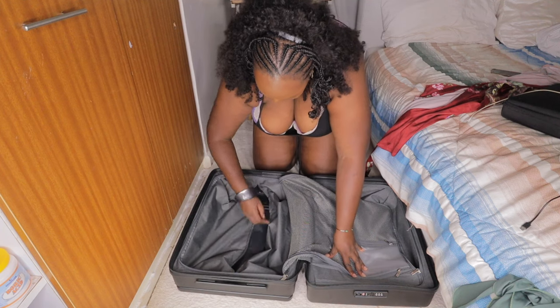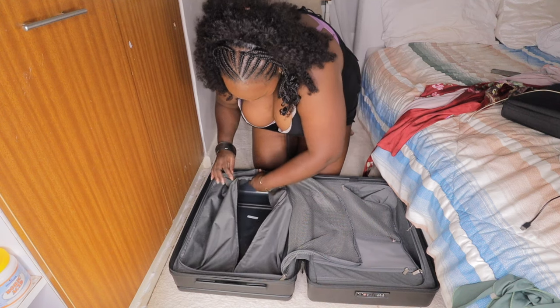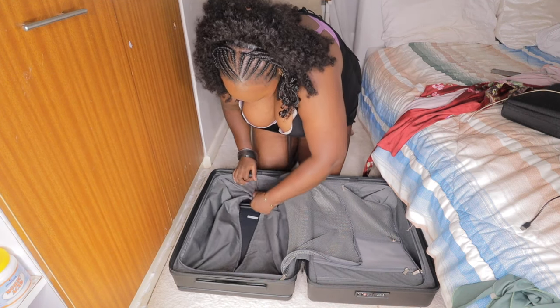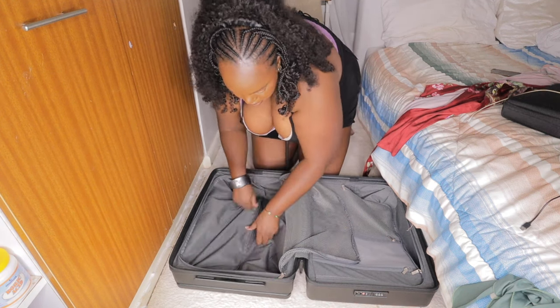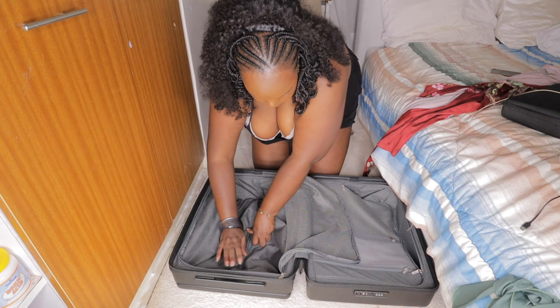It has a fully lined interior design for easy packing and neat organization. I just love these mesh pocket dividers.